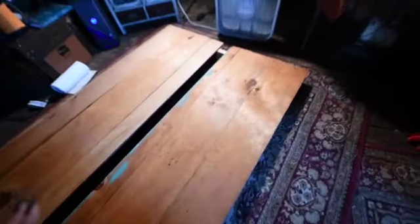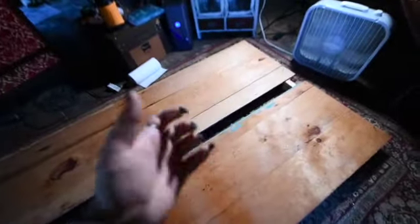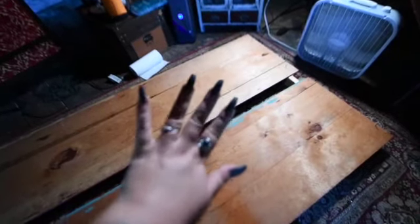We are drenched in sweat. It is so hot. Oh my God. And don't think that these nails limit me, because I build, and I build, and I build, even if I have nails. All right, let's get back to it, honey.